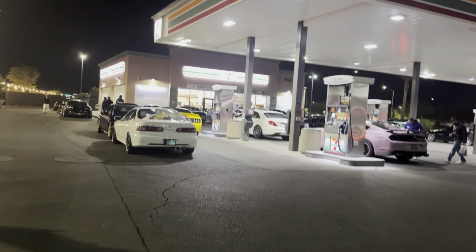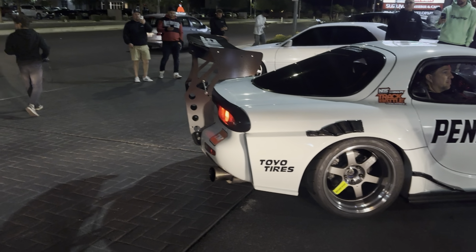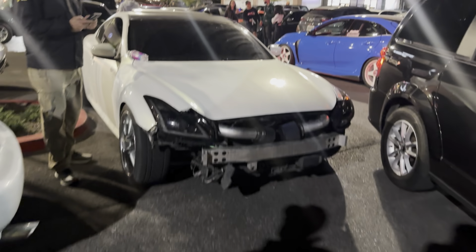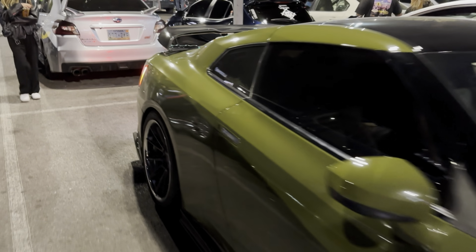Of course, the car meet had to be at a 7-Eleven. So we just made it. There's a lot more cars than this. There's this entire parking lot back here. That thing is brapping like crazy. Oh yeah, we got the G37 boys in the house. Oh, I've been following Apexzilla for years, and this is this freaking R35 GTR, guys.